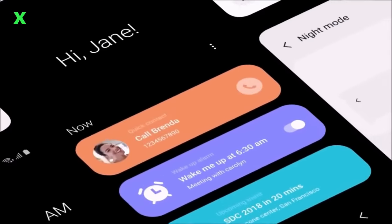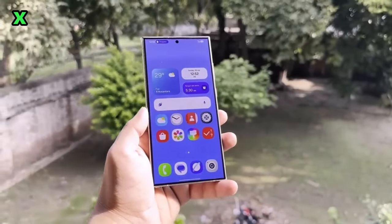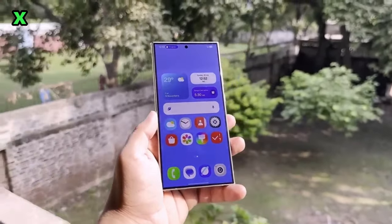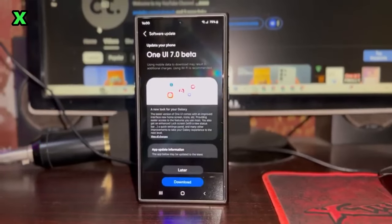Hello and welcome back. Today, some exciting updates on Samsung's One UI 7.0 powered by Android 15 for the Galaxy S24 series are discussed. This is something every Galaxy user would want to listen to.